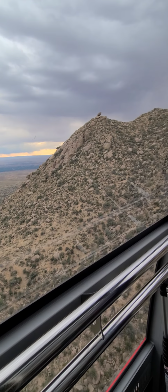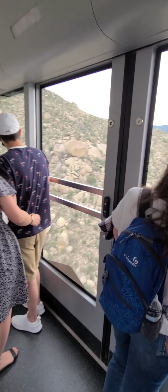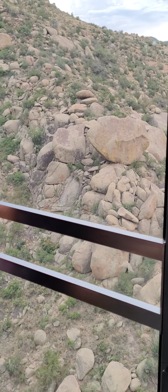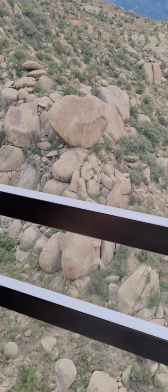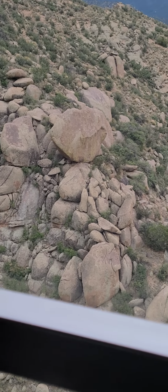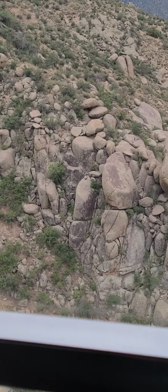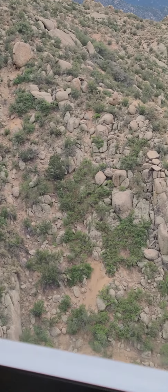As we approach here, this big boulder's on our right side. You see it standing there? It's just three stories right up ahead on our right side. Look at that big one over there, right on top of the hill. Oh man. Yeah, he's huge.